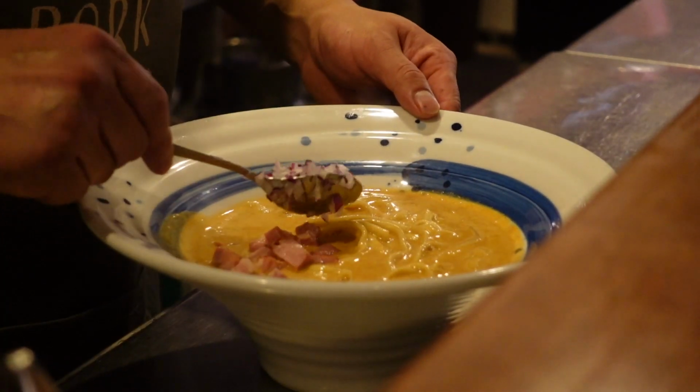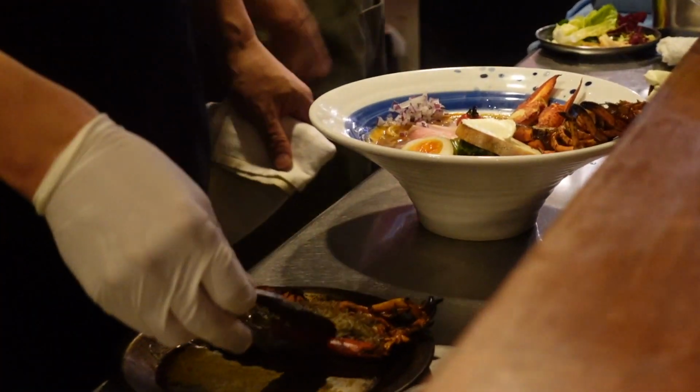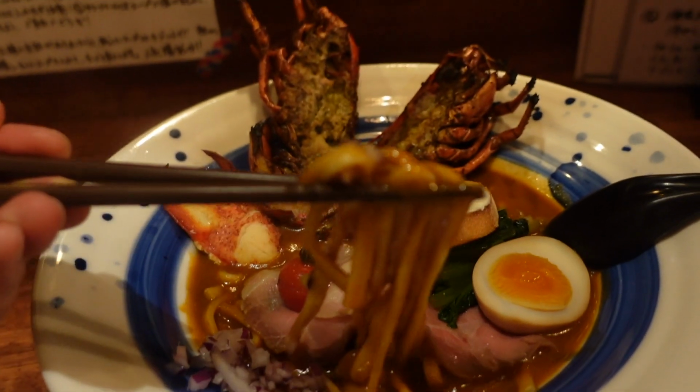We're going to show you the soup first. The soup was shockingly delicious. I love this soup. Next we're going to try the actual noodles.